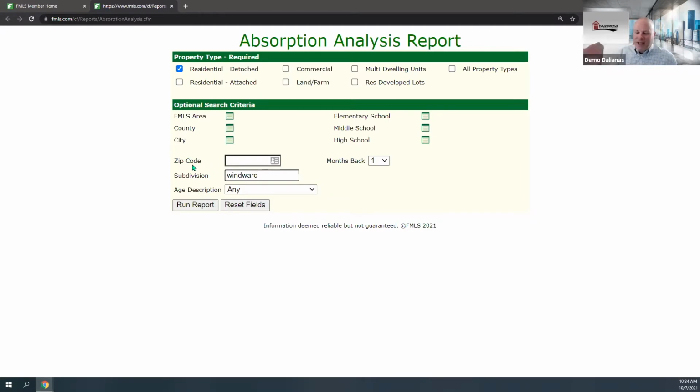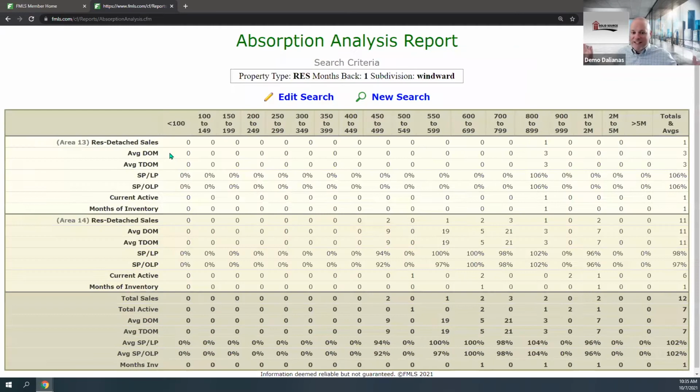But let's say we have an easy subdivision name. We know it. It's not misspelled in any of the Matrix data, because that's where this pulls from, and say it's just Windward. So all we're going to do is put that name in here, and we're just going to say 1 month back. We'll just start there, okay? So only thing we did on this so far is just type this subdivision name. All we're going to do is click Run Report. So very easy, right? Easy so far.